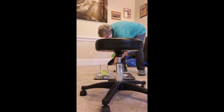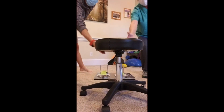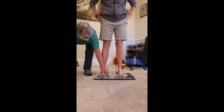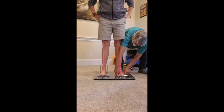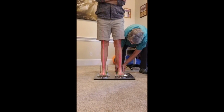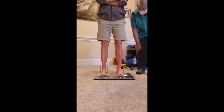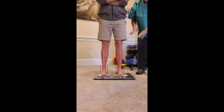So I'm going to have you step in here again. So, okay, down you go. And just give me about a 5-degree bend in your knees. Okay, so now we're going through the center of our ankle, we're going through the knee, and coming up to the hip. So this should be a good fit for her.